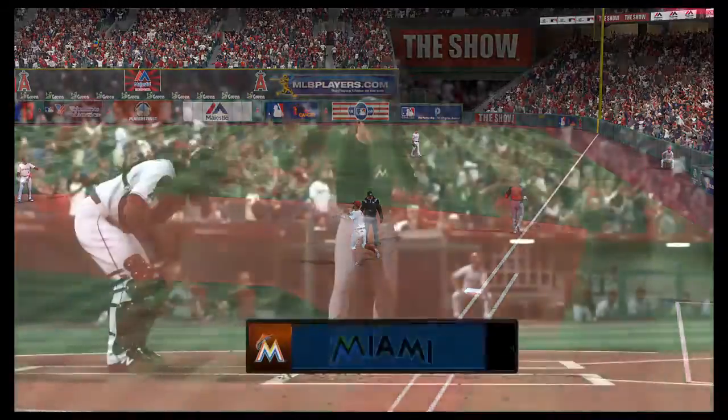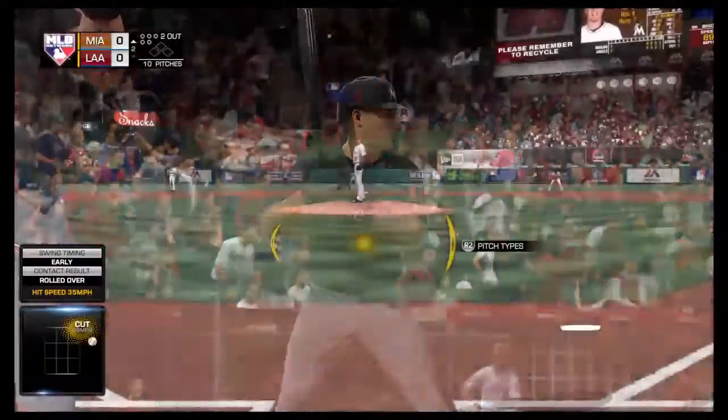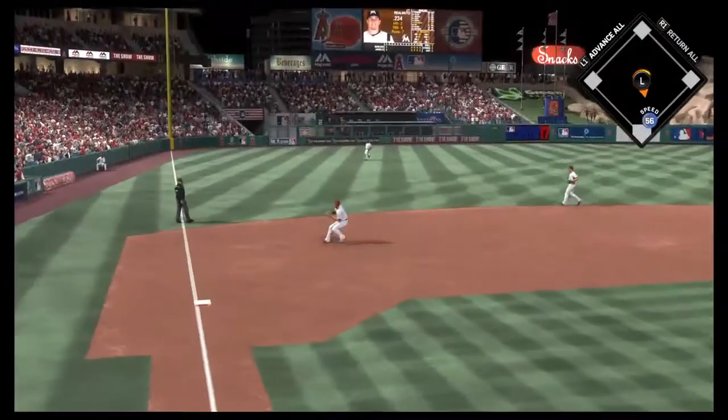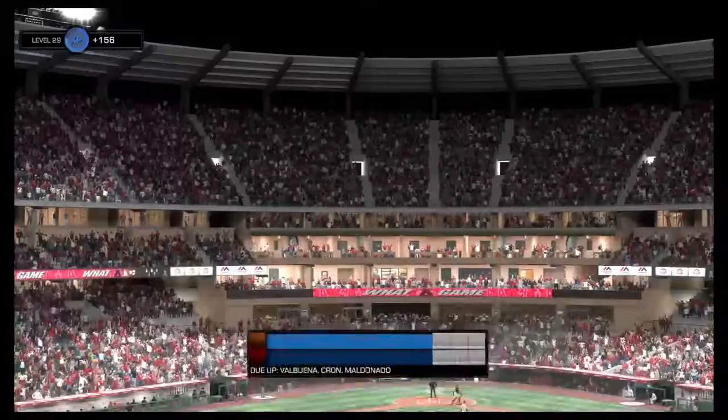Digging in, JT Realmuto. It's been a rough go for him at the plate as he enters this one with a season average in the 230s. Hit on the ground to third. Fielded by Spangenberg. Throw in time, and the side is retired.